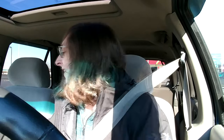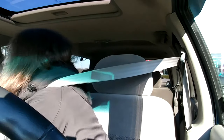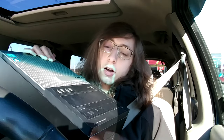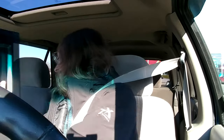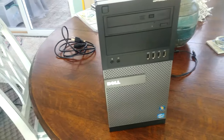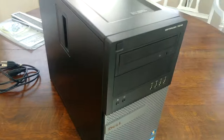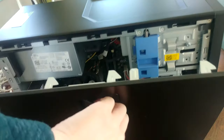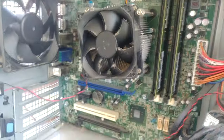Okay, heck yeah. Got the system. Here it is. Okay, so, like I said, this is an Optiplex 7010. Oh, it even comes with a disk drive. Heck yeah. I'm probably gonna switch this case out though, but that's okay. This case is actually a lot sharper than I thought it was. Not physically, but like, it looks good. And something I didn't realize was it's got a toolless side panel. Of course, it's very dusty, but like I said, that's not a big deal.